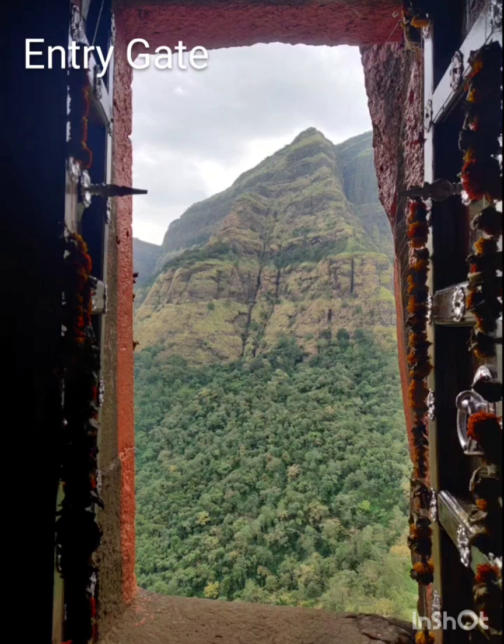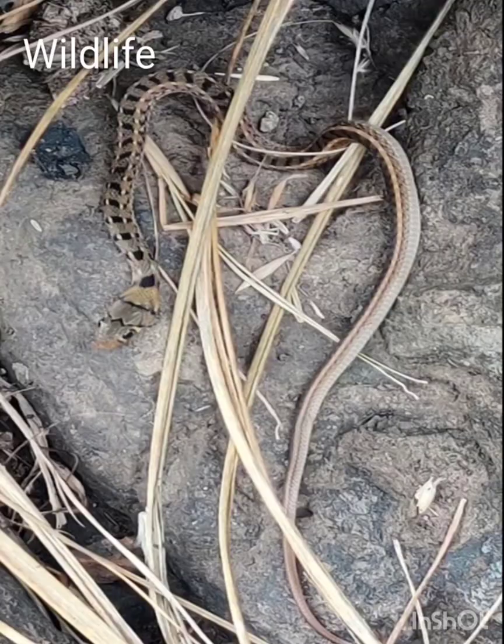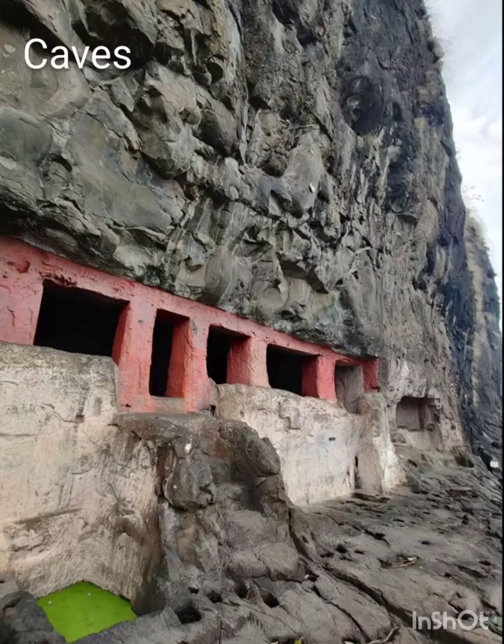Here you can see the entry gates on top of the rock cut steps through which you have to enter, so making it quite difficult for any enemies to enter this fort. As I was climbing up somewhere at the end of October, there was a small viper here on one of the steps, which was invisible as you climb up, so you definitely have quite a bit of reptiles in these forests. Here you can see the caves cut midway up the pinnacle where people used to stay during those times.